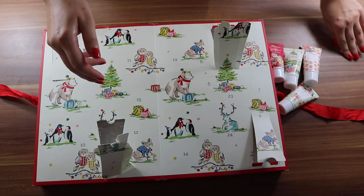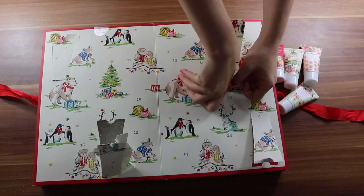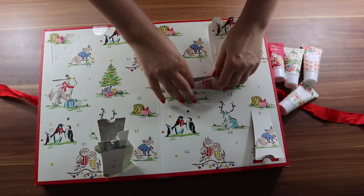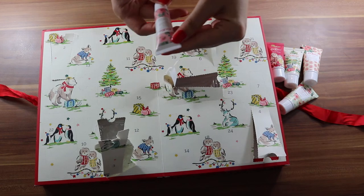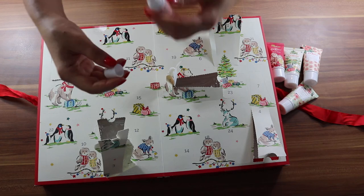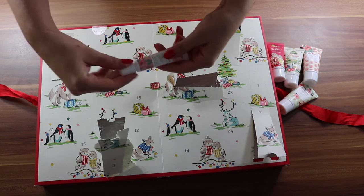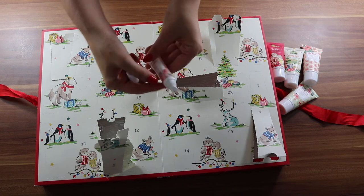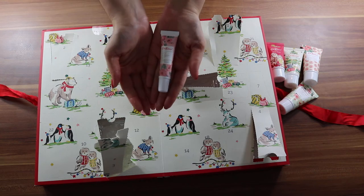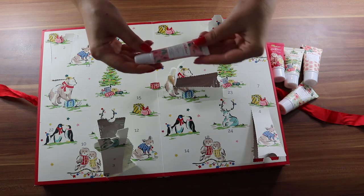Four. Go away, you little dot. Four. Where is five? Five. I'm getting to be an expert. I'm finding them quicker now. Yeah. So it's coconut lip balm, with a beautiful rosy design. It is a stronger smell. It's not that lightly scented, so it is a stronger smell. And application is like this. It is this big. It is 10 milliliters.